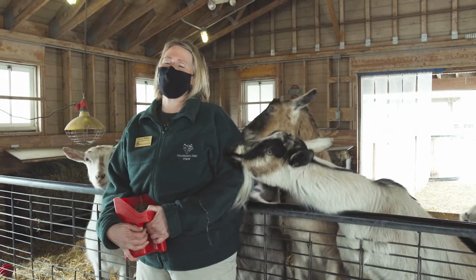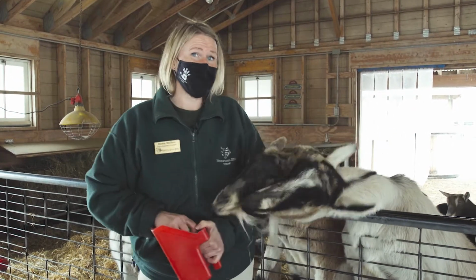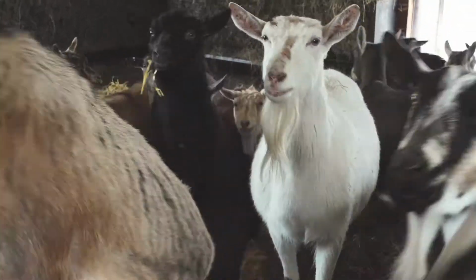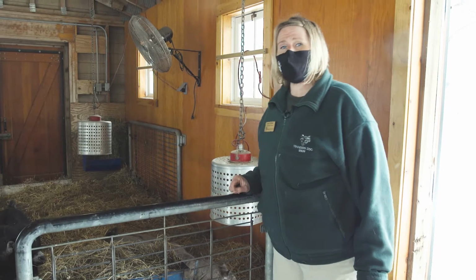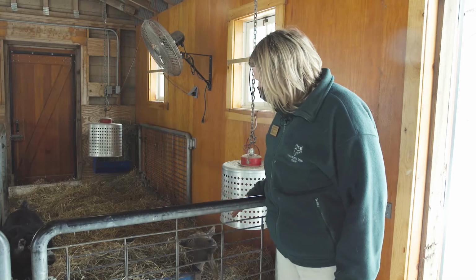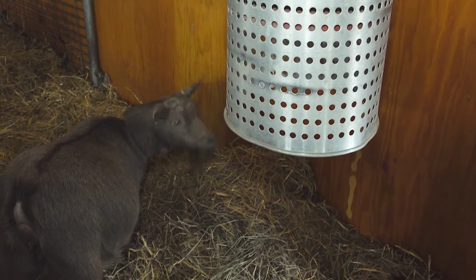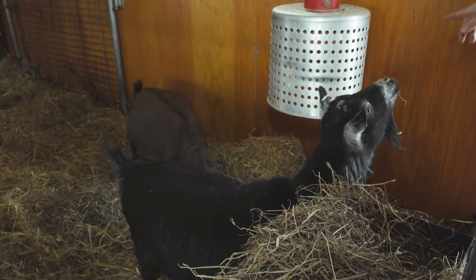So morning chore time also means breakfast time. And as you can tell, they are ready for breakfast. So after they get breakfast, then it's time for treats. So springtime at the farm means babies, and that goes the same in our goat and sheep barn. So in this pen, we have some pygmy goats. Both of these girls are very pregnant. This brown one here, her name is Mo, and then the black one, her name is Peppa. And these guys are pregnant, they're due any day now.